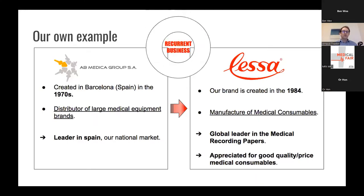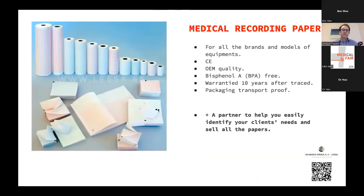All this to create a recurrent business, as you can see in the presentation. This is our objective, and also to help you create recurrent business. So we specialize in the medical recording papers and we can manufacture them for all the brands, all the models of equipment. Of course, all the consumables we manufacture are CE or have a declaration of conformity if the CE doesn't apply.